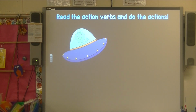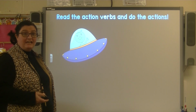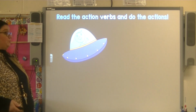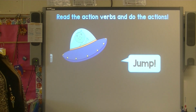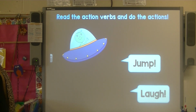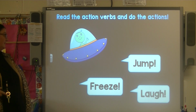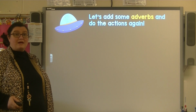Alright, so let's talk about action verbs or action words. Alright, stand up in your area and help me with these. Remember, we're talking about something that describes your verb or action word. So let's look at some action words. Jump. Show me jump. Good. Laugh. Show me laugh. Very good. Freeze. Good. All right, now let's add some adverbs and do the same actions again.